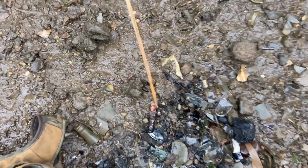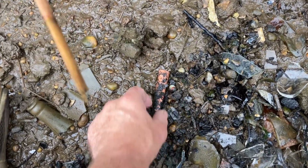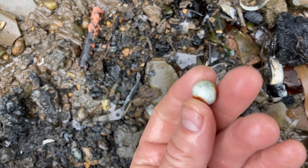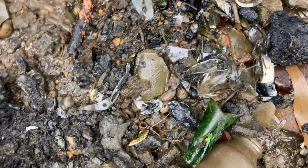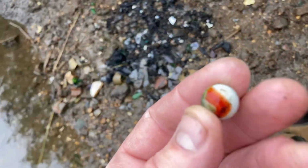Well, in the same scoop I had that awesome pot. Look what popped out. Nope, not that piece of copper. Yep, we have our first and probably only marble of the day. And there it is. Excellent. All right. Now I gotta do a couple more scoops. Of course, I was getting ready to leave and things just started to get hot.